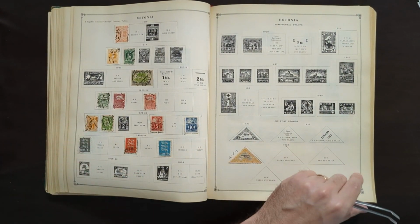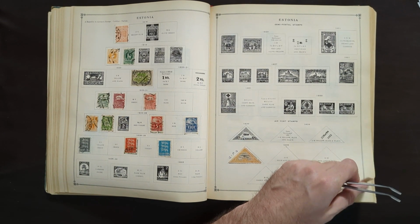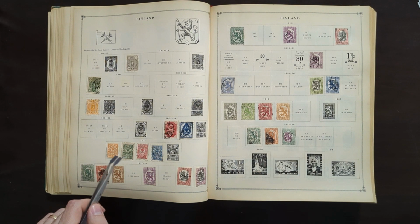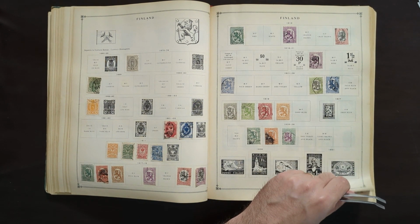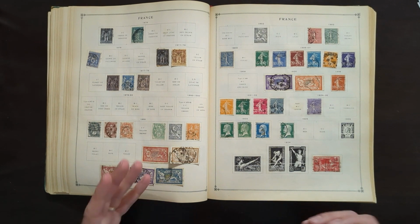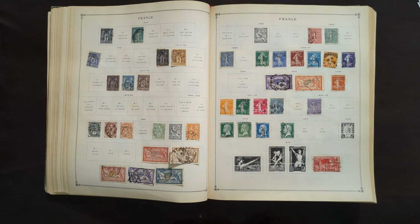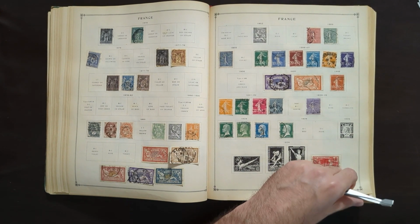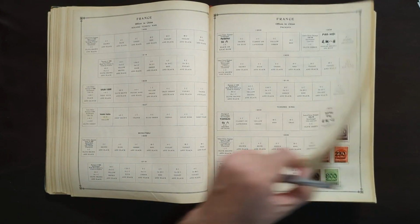Estonia in Eastern Europe from the 1920s. Here's some Finnish stamps. These are really beautiful. So I really have a lot of homework to do to investigate further, to learn more about the background and history of some of these stamps. Here's some old French stamps. These are really nice. Let's see what else we have.